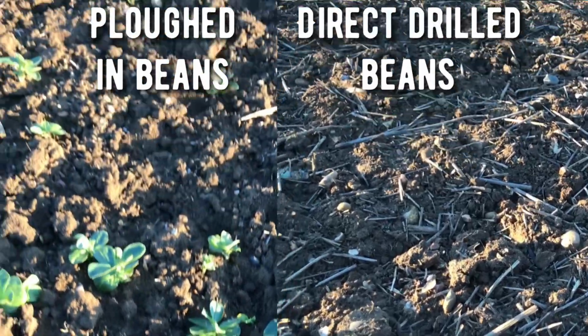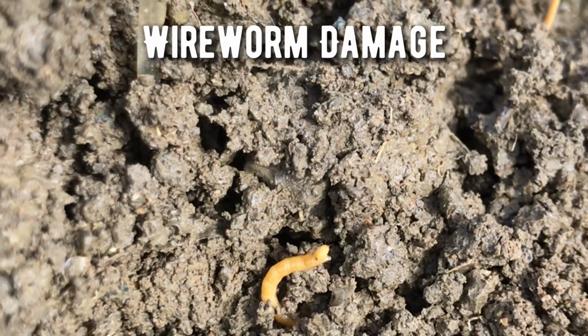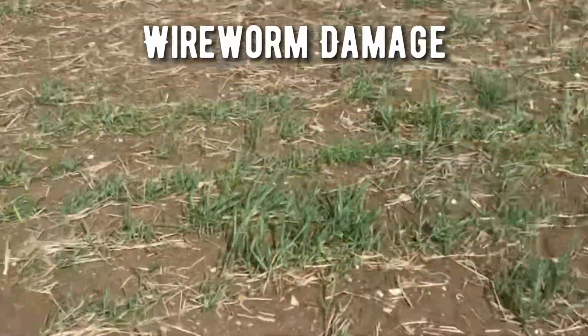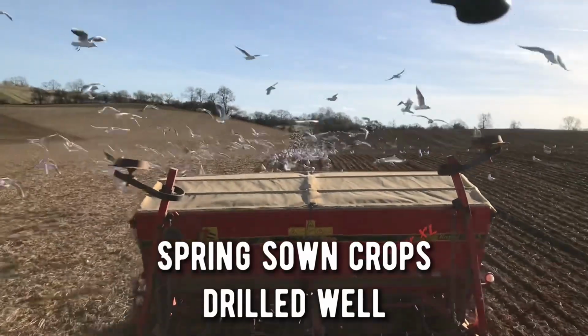As we came out of winter, the crows had annihilated our direct drill beans, whereas our ploughed-in beans still look quite good. Wireworm pests ate large patches out of some of our wheat fields. After a wet and sticky start to spring drilling, it started to go quite well, even though the seagulls were eating lots of our lovely worms.